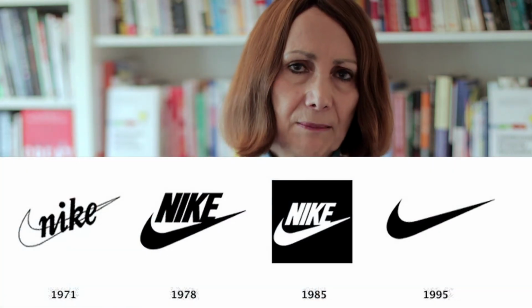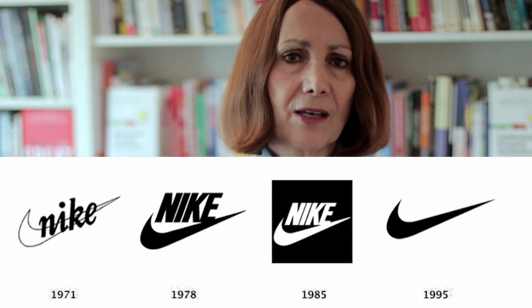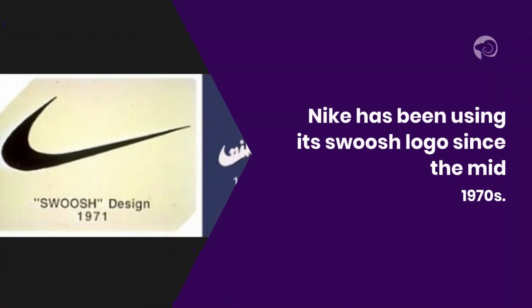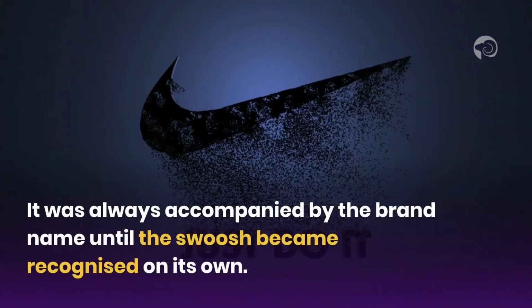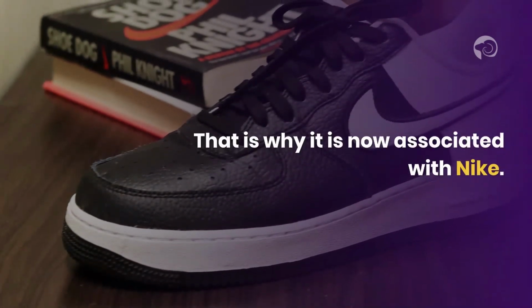Prioritising which assets to create is key here. There are two drivers of brands' asset strength: uniqueness and fame. For example, when you see the symbol of the Nike swoosh, you know it signifies the Nike brand. Nike has been using its swoosh logo since the mid-1970s. It was always accompanied by the brand name until the swoosh became recognized on its own. That's why it's now associated with Nike.